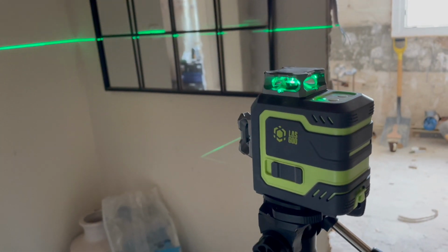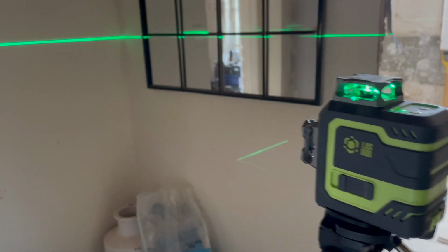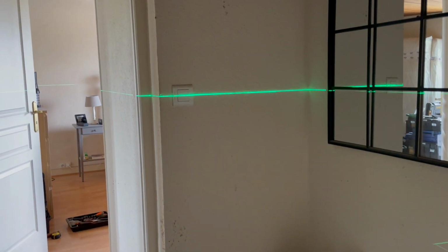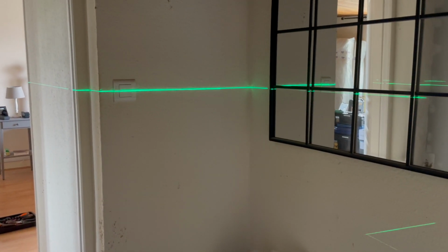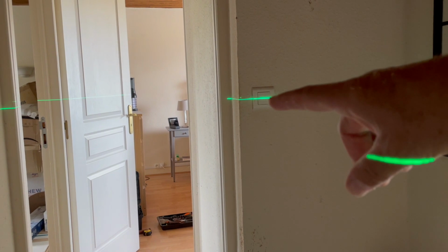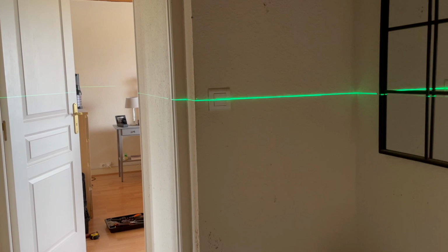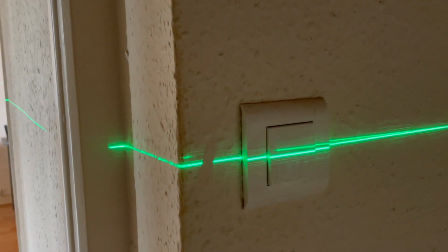Good. So this is the final demonstration of the capabilities of the Lasgoo 3D. What we are doing is getting the right level for the switches that are going to control the lights in the bathroom and the switch for the fan. So you can see there, we've got the laser level in the middle of the switch there.